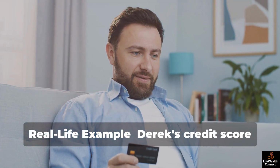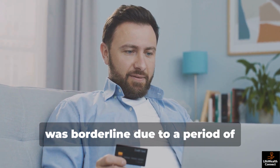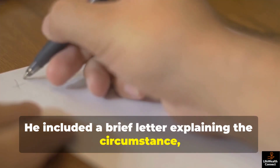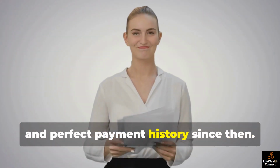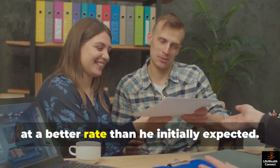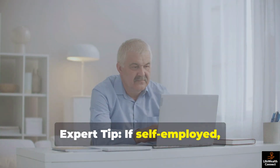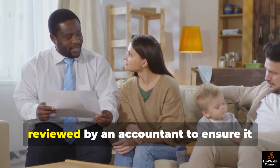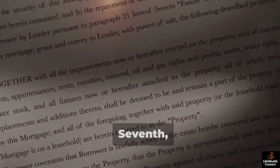Real-life example. Derek's credit score was borderline due to a period of unemployment 2 years ago. He included a brief letter explaining the circumstance, his subsequent stable employment, and perfect payment history since then. This proactive approach led to approval at a better rate than he initially expected. Expert tip: if self-employed, prepare a profit and loss statement and consider having your loan application reviewed by an accountant to ensure it presents your finances in the best light.